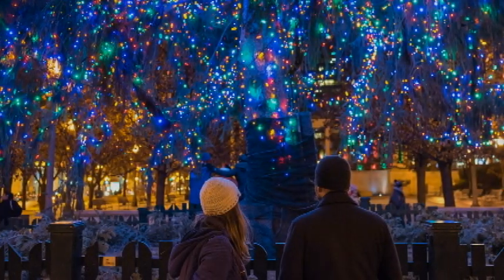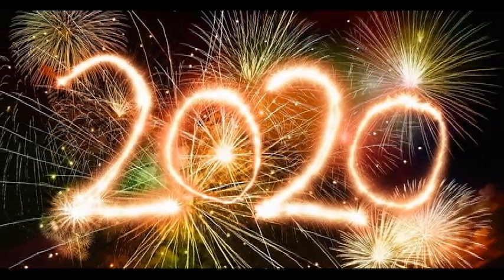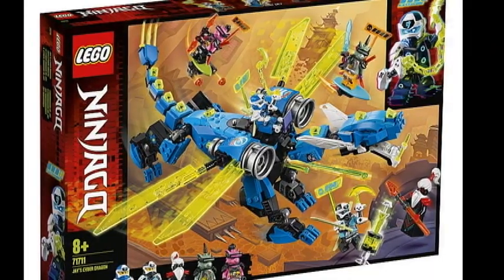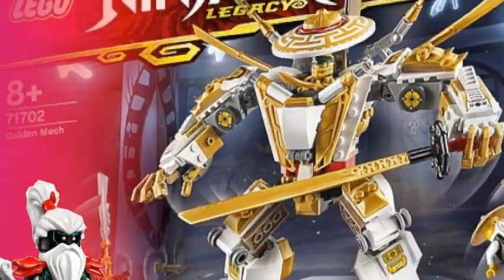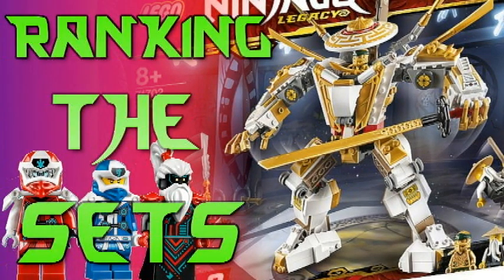It's that time of the year again. Holidays are right around the corner, everyone's getting prepared and excited for the new year, but most importantly, it's the time where we finally get official images for Ninjago. And as per usual, I'm going to be ranking them. Hey everyone, Hfmasters here, and today we're going to be ranking the Ninjago 2020 sets.